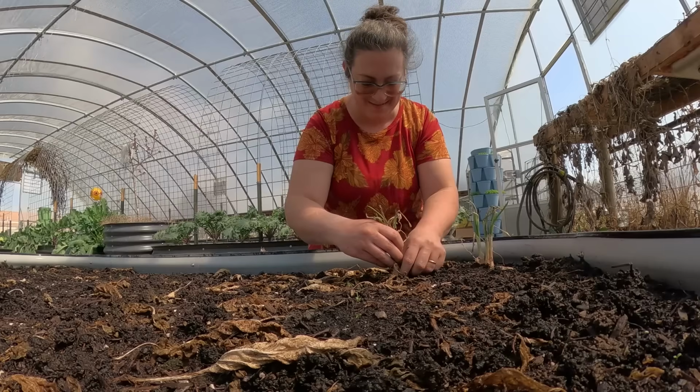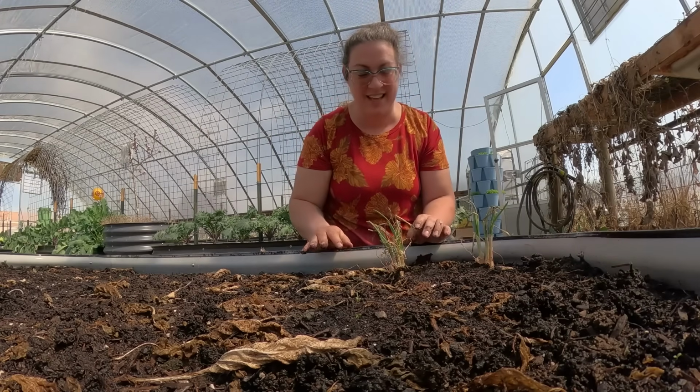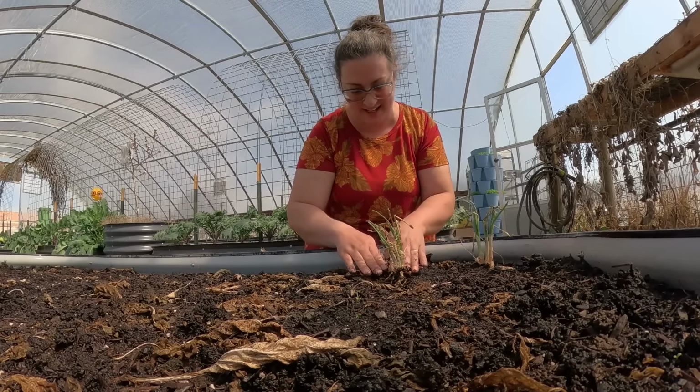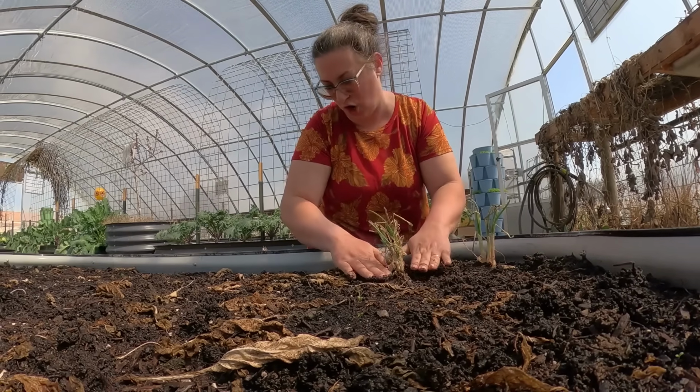And I'm already seeing tomato volunteers. I expected to see them soon, but in this bed we don't want any competition with the onions. Onions do not like competition, so we are not going to allow them to grow.